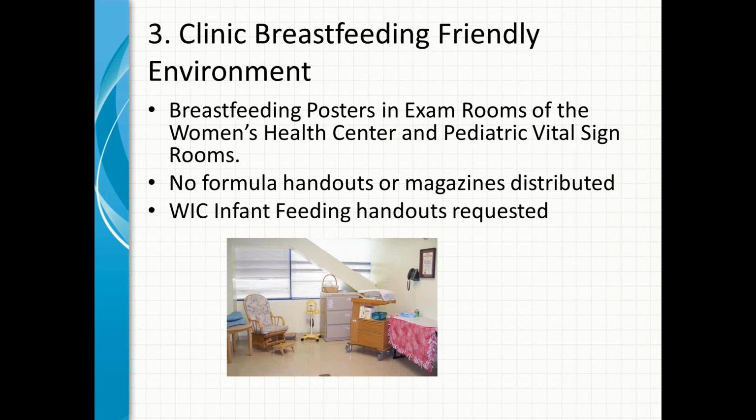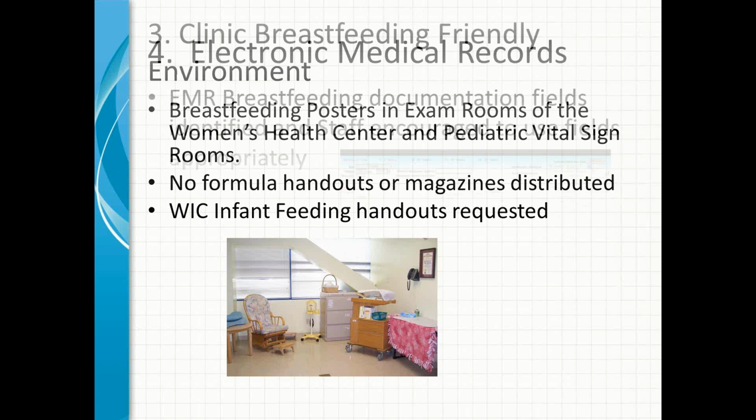The room that you're seeing here is our initial breastfeeding room. This is the actual prenatal education classroom that we also convert into a breastfeeding room once in a while. But nowadays we have a designated breastfeeding room in the pediatric department.